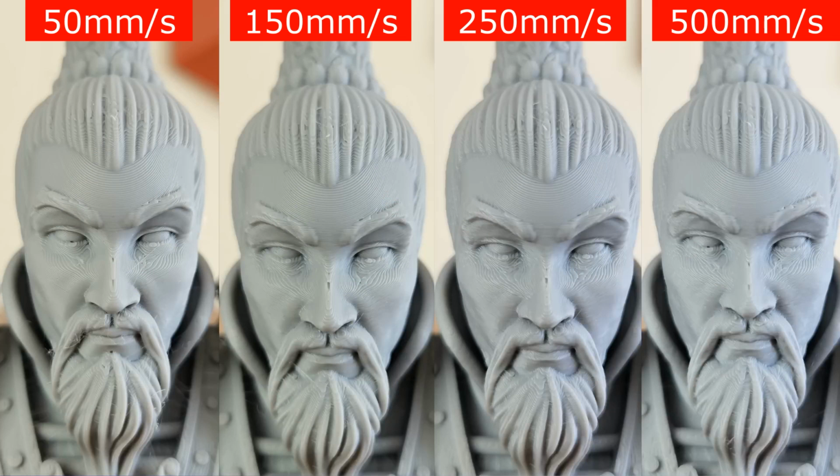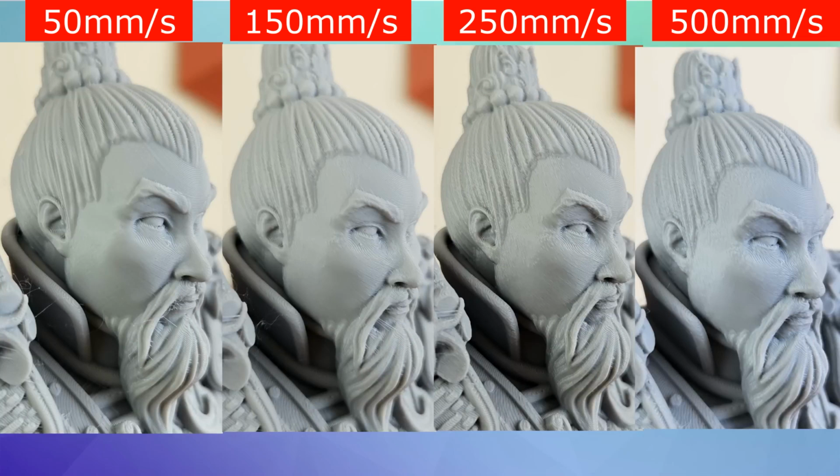Effects also occur on the face but are much less in the front. It's not noticeable in the beard or anything really. The effects are also quite minimal on smooth areas like the nose, cheek, or forehead. When we view the model profile from the side, vibration effects are more pronounced. Naturally, 50 millimeters per second seems best. But I can't really see a noticeable variability between 150, 250, or 500 millimeters per second. The results are quite close.